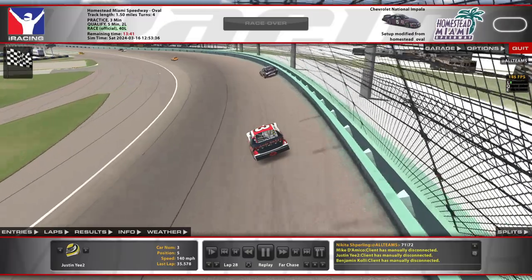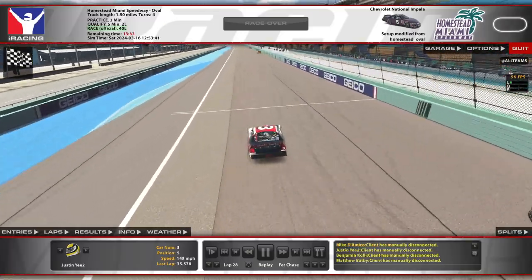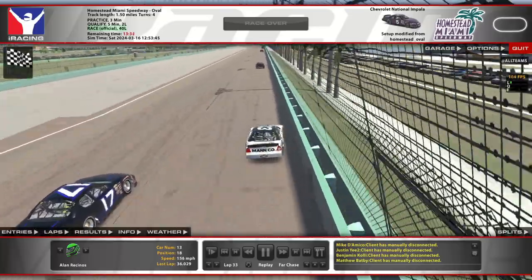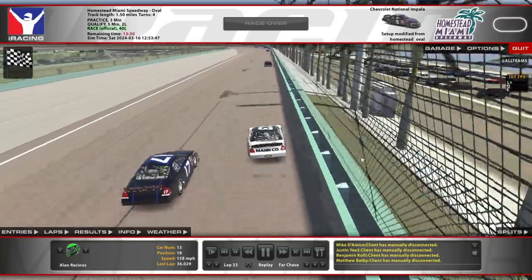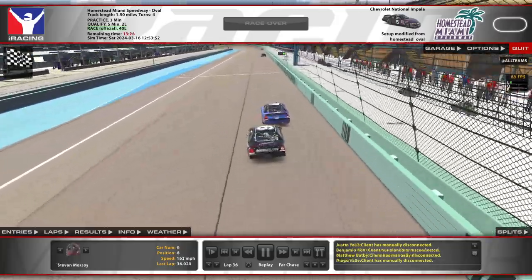First thing we see is all the way on lap 28, the 6 getting into the wall and then Justin having to avoid him. That could have been really bad. That was very close. Ooh, Alan back there running 18th, just getting a little bit of wall. I thought that was going to be worse at first glance.